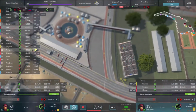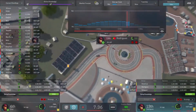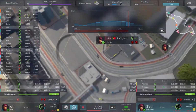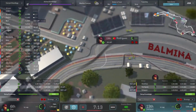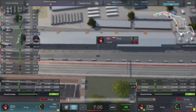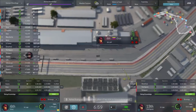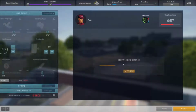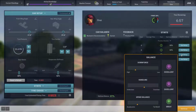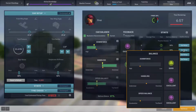I think we're just going to bring them both in because we're not going to be able to do a fast lap. We will at the end though. Look at that, the rain is going down, so we'll be able to run on super softs if we're clever enough here, or ultra softs, whatever we've got. Let's get him in. Excellent, great, great. So not what I expected there. It's not what I wanted.